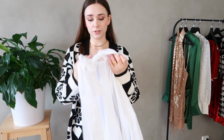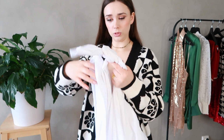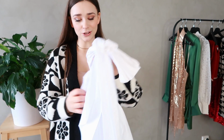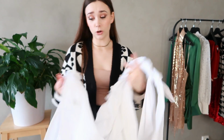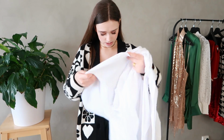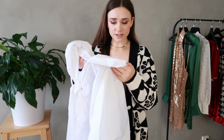Then I also ordered this shirt, again a high neck. I think I have a thing for that at the moment, and it has these super long ties in the front so you can tie a bow, so I thought that was really cute. It looks to be quite oversized, and this definitely feels like 100% cotton. I'm gonna check. Yes, it is, but it still feels very soft. I got this in a size extra small.